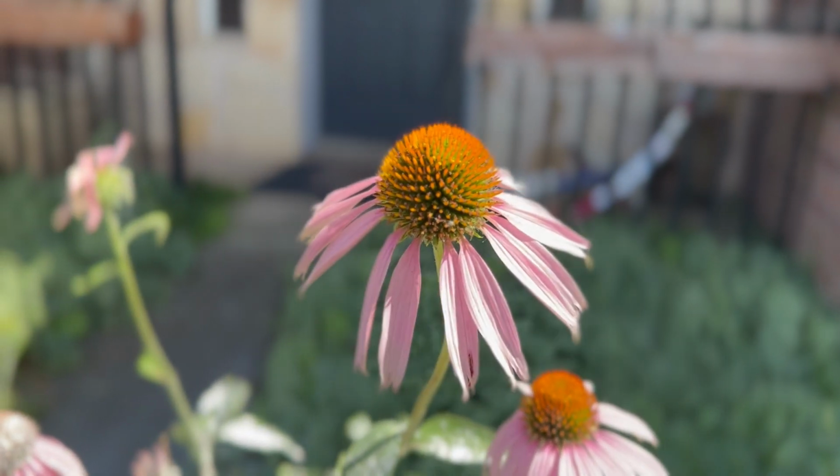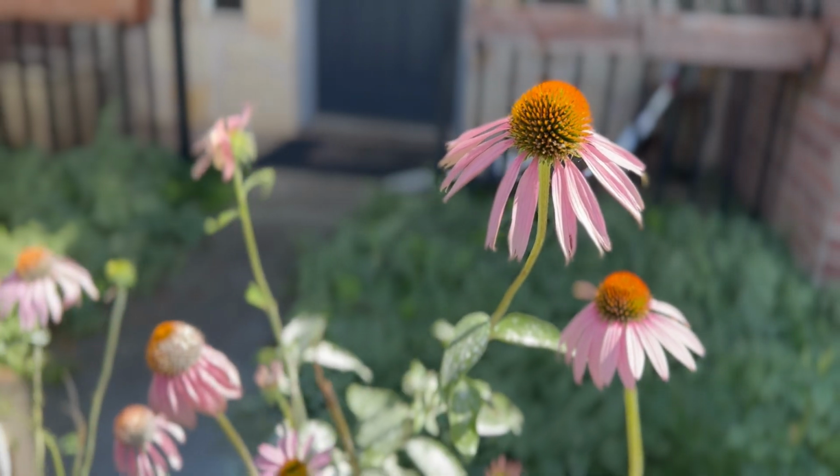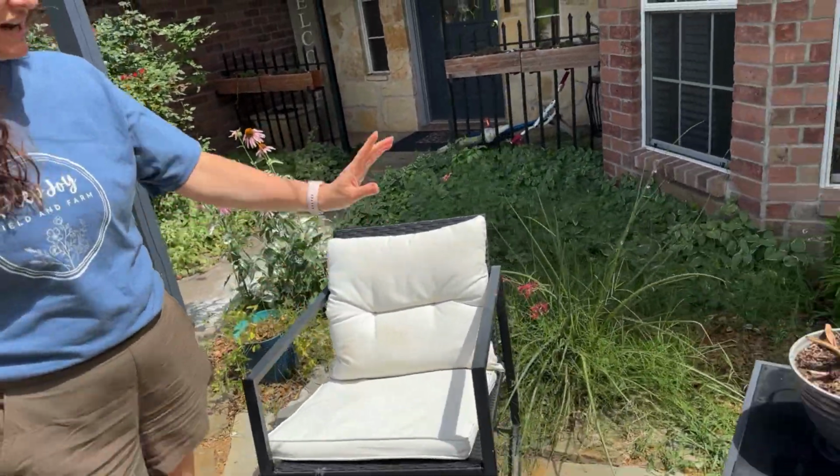Now these are echinacea or coneflowers, and this is medicinal. This is really great for your immune system. It's so tall this year. Yeah, this comes back every year and bigger and bushier. So cool.